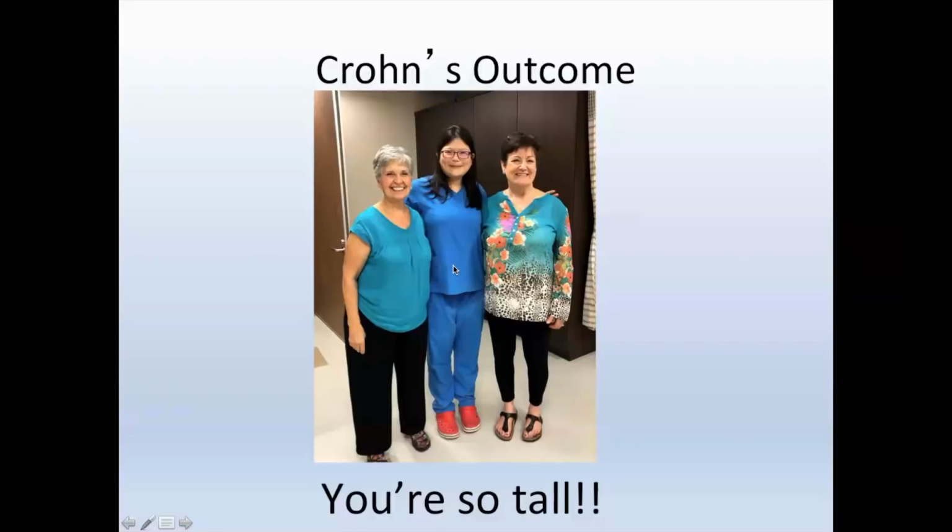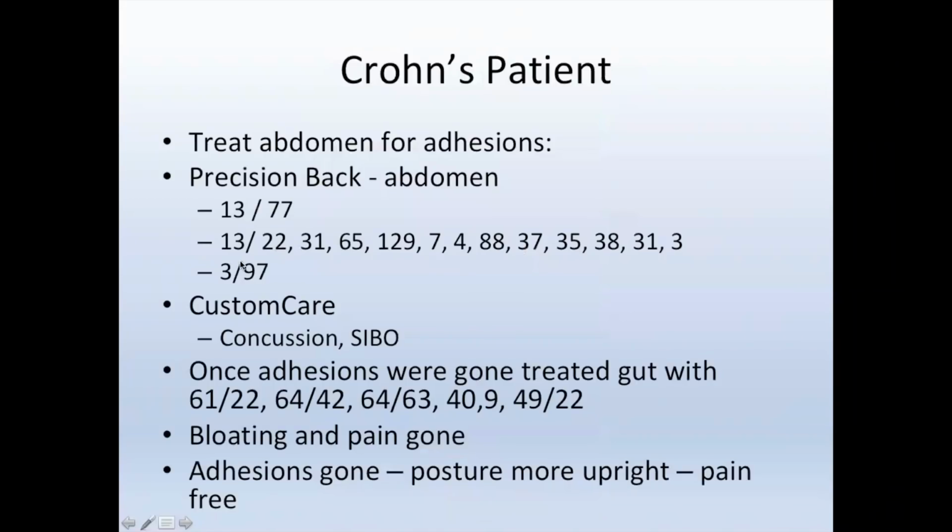So think about the reason that I did the scar tissue first. I did the scar tissue first so that we could tell by palpation when the abdomen was non-tender. So I could have treated the Crohn's first, but there'd be no point because you couldn't tell when her abdomen was non-tender because the scar tissue was causing so much pain.